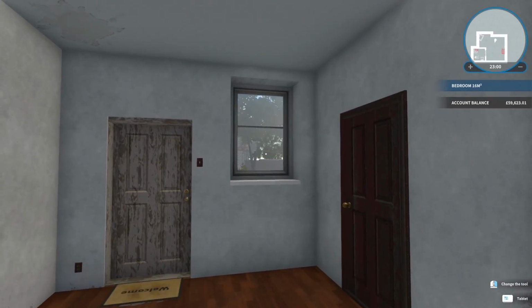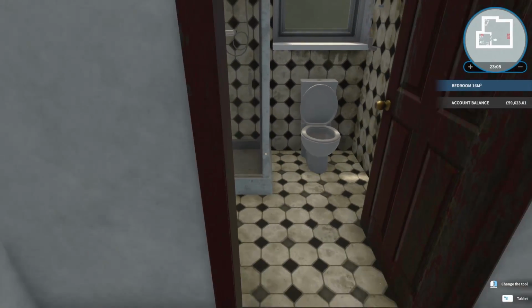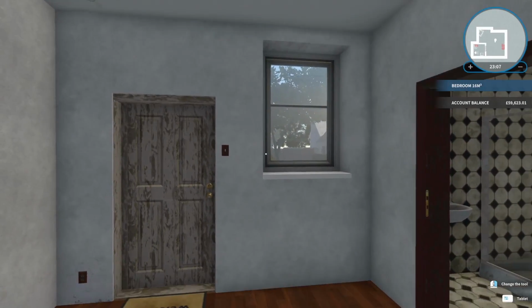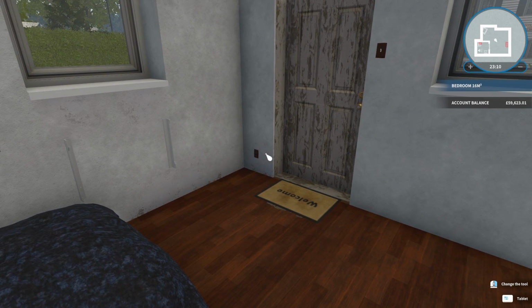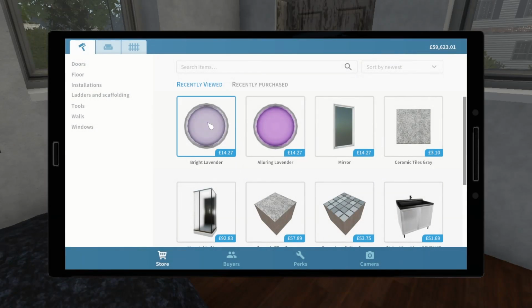I think I got rid of my broken mirror. What I'll do is get a quick spruce up in here. Nope, that's not what I want. I want some paint. Doors, floor, walls, windows.